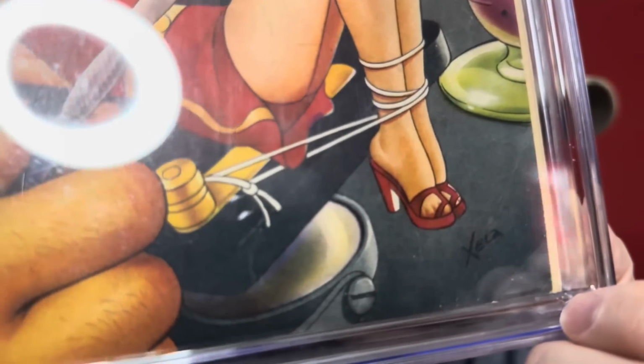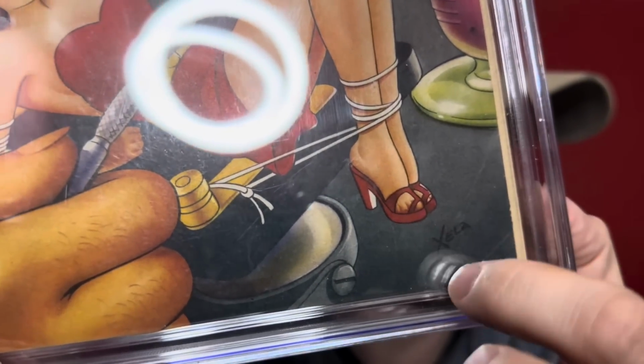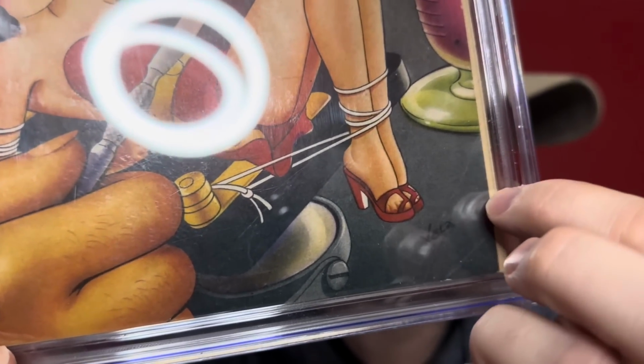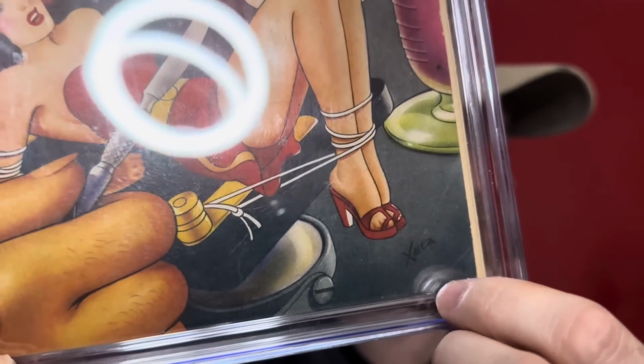Actually, my immediate thought was that I was going to try and get this one regraded. I did check the grader's notes because after I bought it, I was just like, man, this is such a nice looking 5.0. The only real thing that it described were some creasing down in this corner here. And all you really see are just a couple small ones. I mean, when you look at the scan, you can barely see them at all. They definitely break color, so it's not like you can get rid of them.